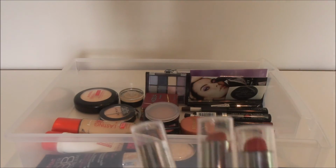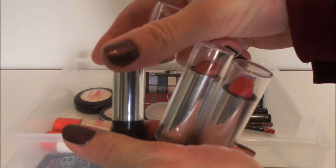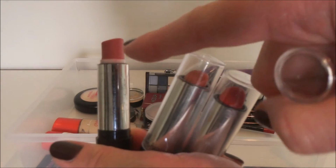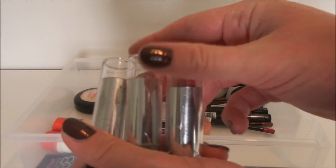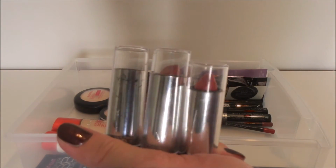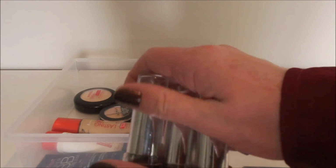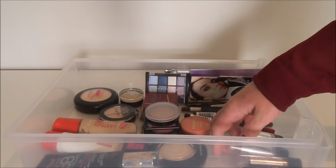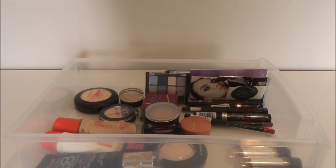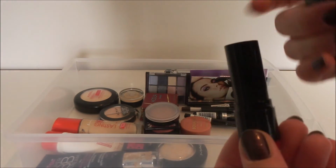The next three lipsticks are all from the Colour Workshop, and I've had these for absolutely years. This one was in my project pan last year, so I've already used half of it, but I just think they're getting really old and they're going to need to get thrown out soon. So same as the last lipstick, this is their last chance. I'm going to wear them as much as I can, and then whatever's left I'm just going to throw out, I think.